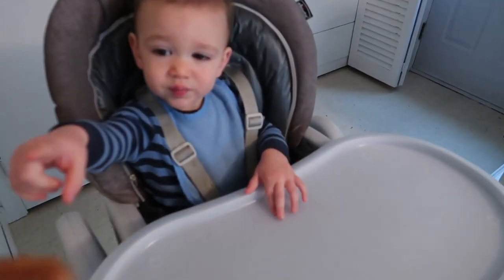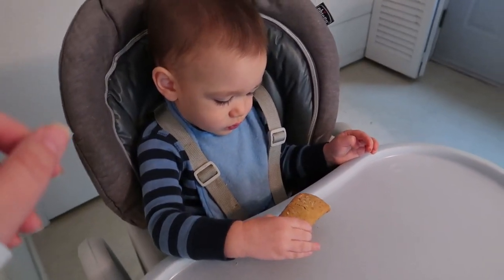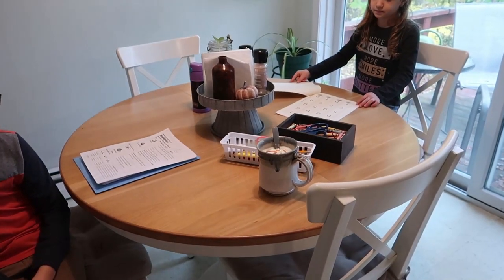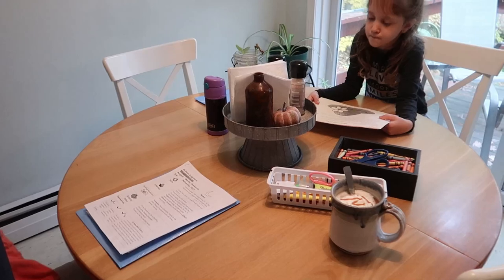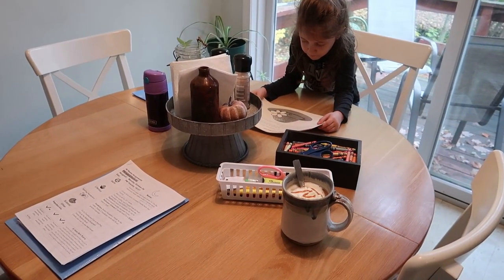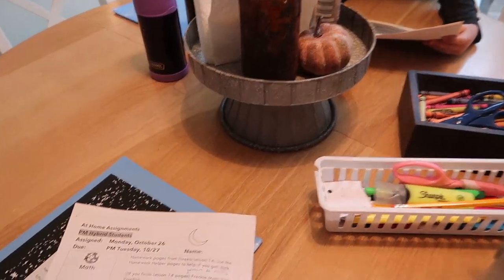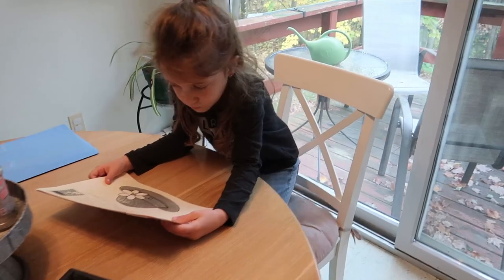Now to finish up school. So to keep this kid contained, give him his little second breakfast, snack, whatever you want to call it. And then I'll go through their kind of curriculum from their teachers. We do some reading in the morning, and they'll watch a little bit of TV in the morning, but this is set up every single day for us, which is nice. And then the kids go to school in the afternoon.